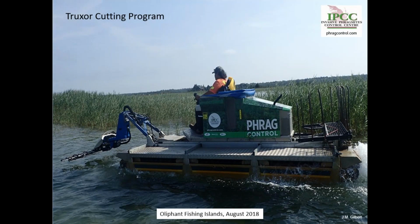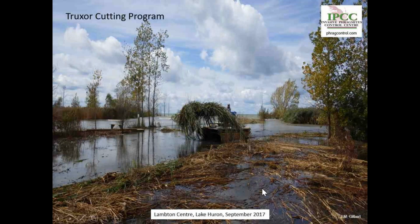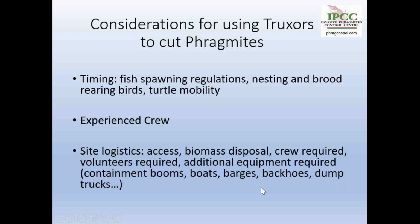But I want to take a little bit of time just to talk about the truck saw cutting program, because this was a game changer, to be able to bring in these machines. In 2017, I had one, and then since 2018, I was able to get a second one. And so we can go in and now deal with the really high density Phragmites that local groups can't deal with. We can cut it and we can haul it out of the water.